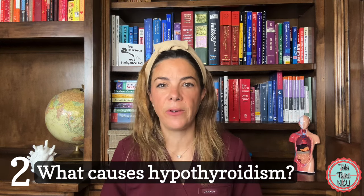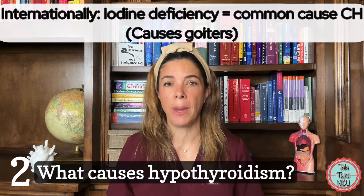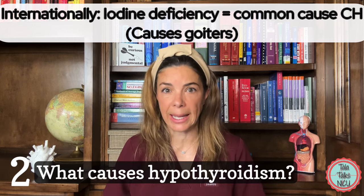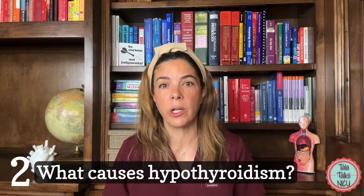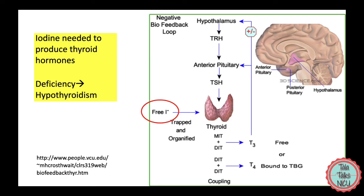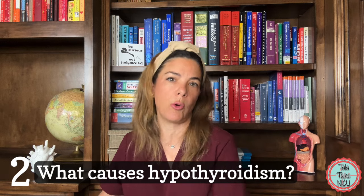Internationally, iodine deficiency is a pretty common cause of hypothyroidism and probably the most preventable cause of intellectual delays. In the US, it's a lot less likely, but still, pregnant mothers are encouraged to take a prenatal vitamin with iodine in it. As you all know, iodine is needed to actually produce the thyroid hormone. So obviously, if you're lacking iodine, then the thyroid gland isn't able to produce the thyroid hormone that it needs to.